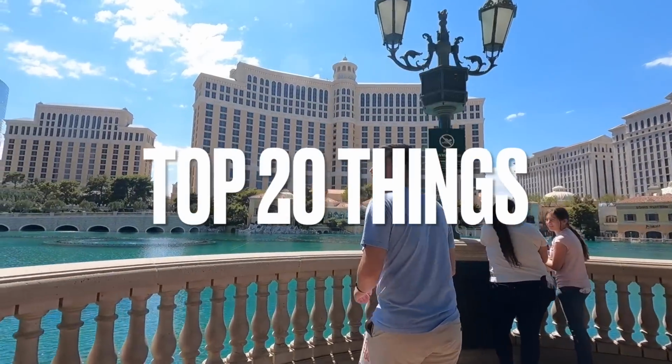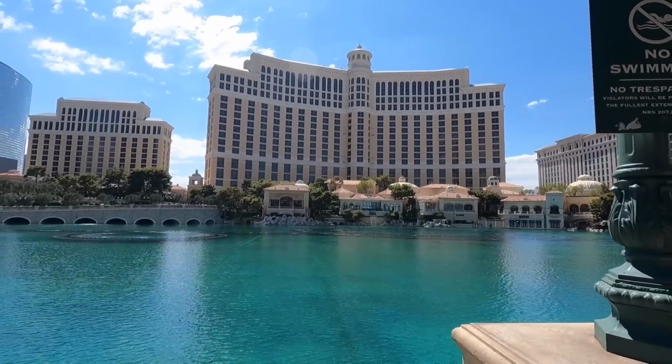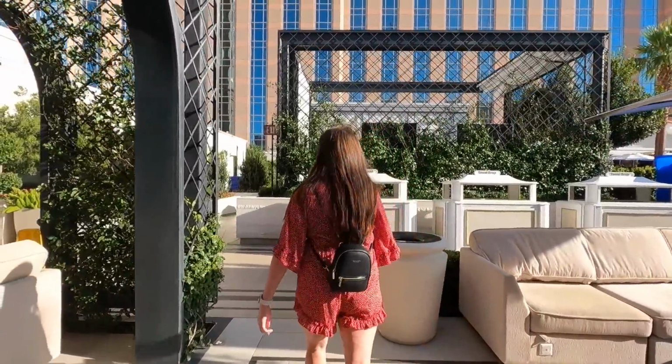Today, we will take you through the top 20 things to do in Vegas that won't break your budget. Starting with number 20, walk around and grab a frozen daiquiri from Fat Tuesdays.